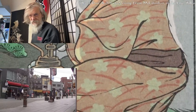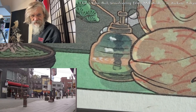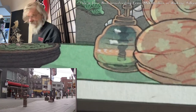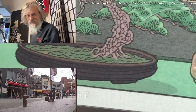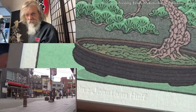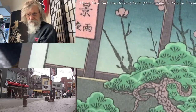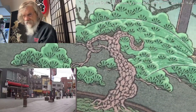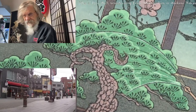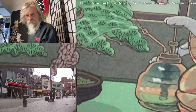It looks real. It just looks wonderful. The transparency in the water. Look at this. We're working on it. That's the designer, Jonathan Huff. And the series name, of course, is Neko Hakke, Eight Views of Cats. I am so proud of this. You know, I didn't touch it. We've talked about this before. I didn't touch this thing. I didn't design it. I didn't carve it. I didn't print it. But I am so proud of this. My fingerprints are everywhere.